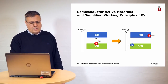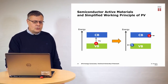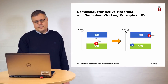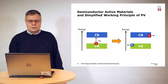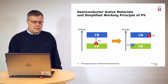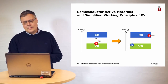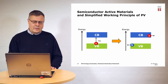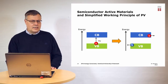This has some ramifications, this has some explanations for the solar cells that we use. There the active materials are semiconductors, and here the electrons are also confined to certain energy bands. In a semiconductor, there is a forbidden energy gap between the highest occupied valence band, it's called, and then the conduction band that is empty.